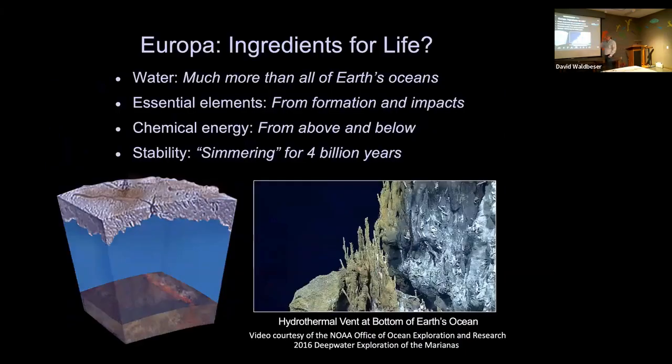So, the big question is what really drives Europa exploration for NASA and interest to the public, and the big picture question is whether Europa has the so-called ingredients for life, whether that ocean could be a habitable environment. And we're not talking people living down there, but we're talking micro single-cell organisms. Could there be life down there? So the ingredients for life are water, essential elements, chemical energy, and time, stability. So water, Europa probably has more water than all of Earth's oceans, and it might have water within the ice shell as related to those chaos areas. Maybe there's melting associated with them, we're not sure.